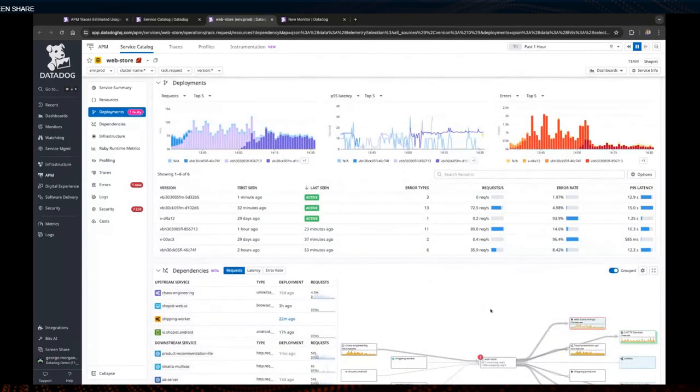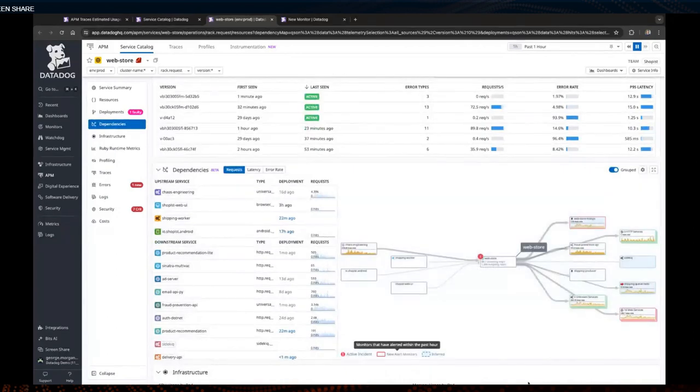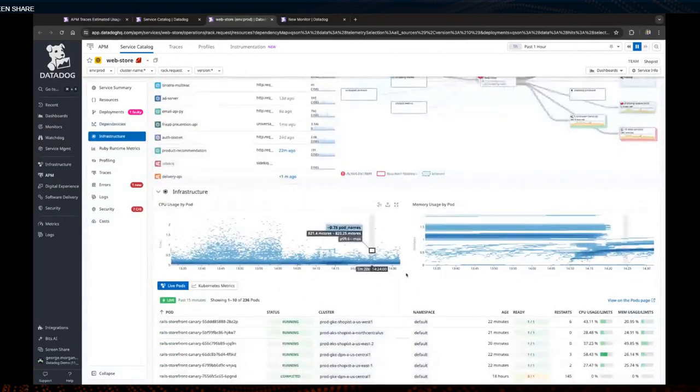And then, dependencies. This is a little bit more detailed in terms of the upstream, downstream dependency with the web store, but more along the lines of different throughput characteristics. And then underlying infrastructure. When Josh mentioned being able to tie in all of these different aspects within the same platform, we're starting to see that here, but we're going to see it even more as we look at the traces.